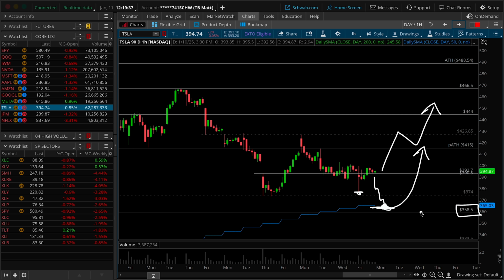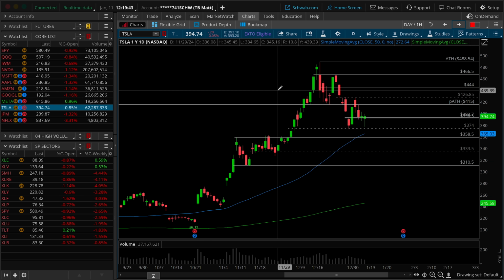And we'll say, okay, we're going to set that on the back burner if we don't get any sustained hold down here at 358.50. So Tesla, that is what we got there.